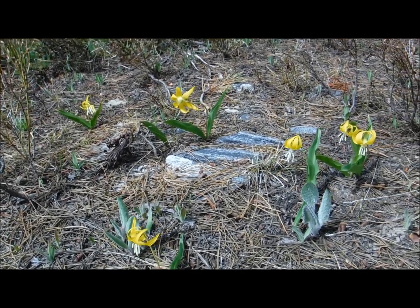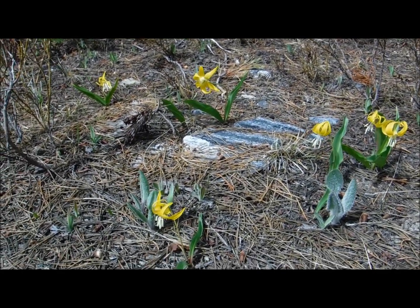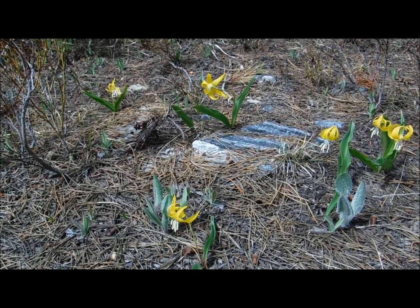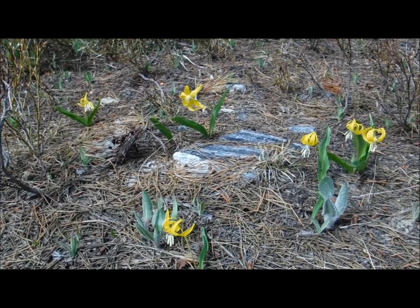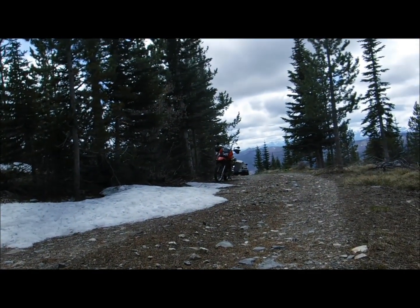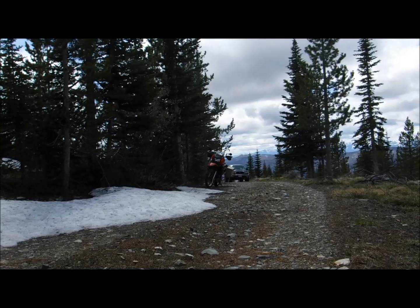There's some glacier lilies right alongside the road. Really beautiful. I'm sure this was a snowbank a week ago. And here come Paul and Alex down there. Yeah, this is the end of the road for us.